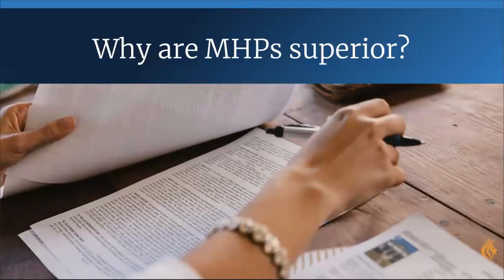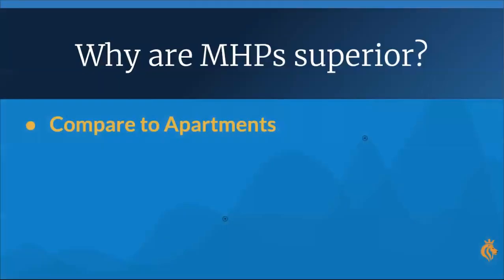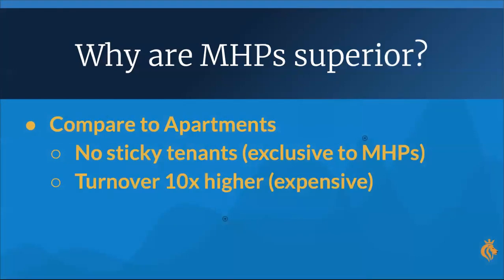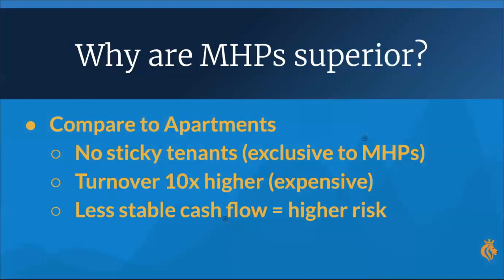So now let's talk about why mobile home parks are superior as an investment. When you compare these to apartments, and you can compare these to any other real estate, but we're just going to use apartments in this example, the first thing that jumps out is they don't have sticky tenants. So this is something that's very exclusive to mobile home parks. Because of that, they have much higher turnover. That's extremely expensive. So that leads to less stable cash flow. And in an investment, when you have less stable cash flow, that automatically assumes higher risk.